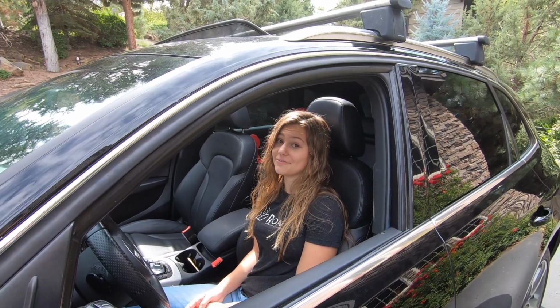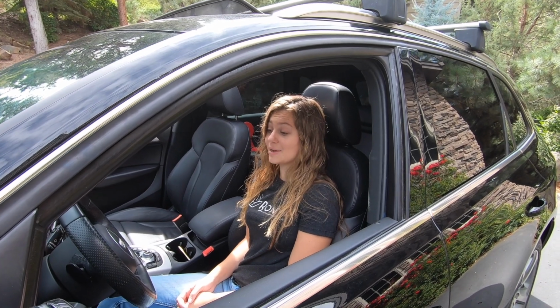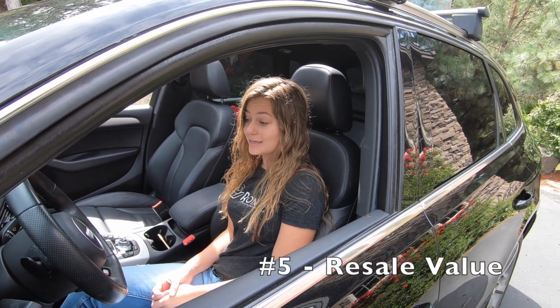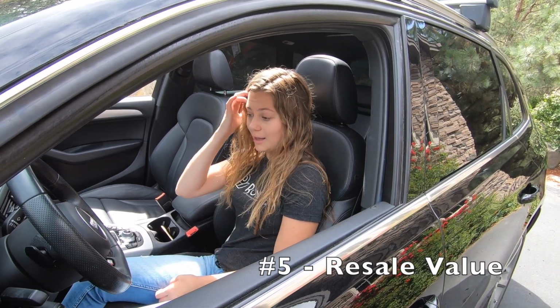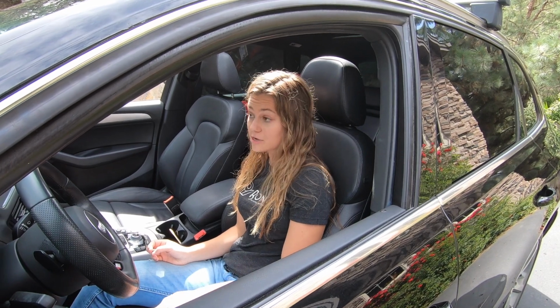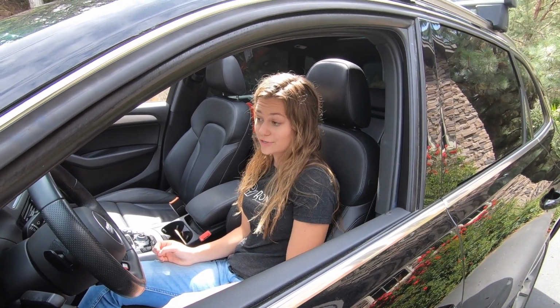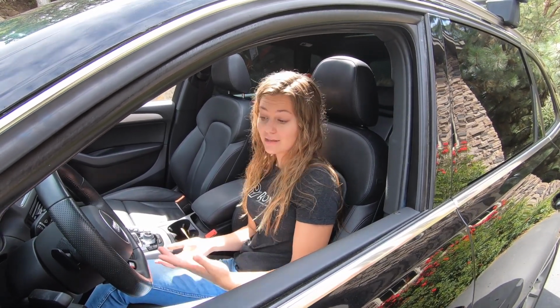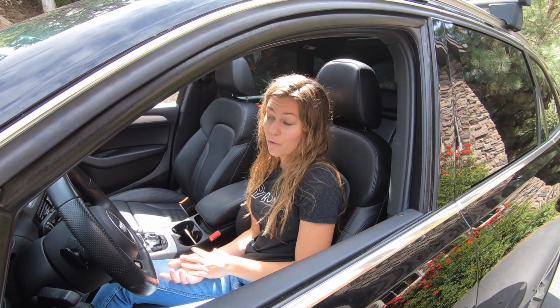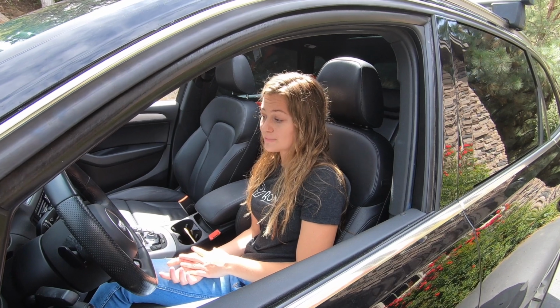And then the fifth and final thing that I'm not a fan of about this car is its resale value. It's expensive to repair. Mike has been very fortunate in the fact that he hasn't had to repair anything on this car, but when you do try and resell it, it doesn't hold its value. If this car is in fantastic condition like it is, it still won't hold up its value, and once it gets past a certain amount of miles, nobody will buy it.